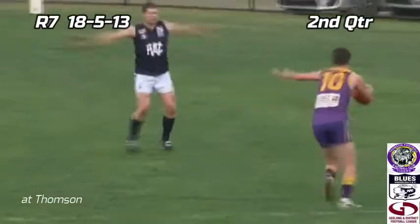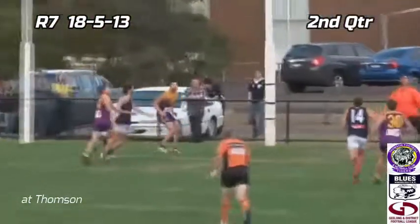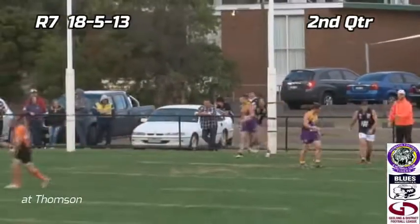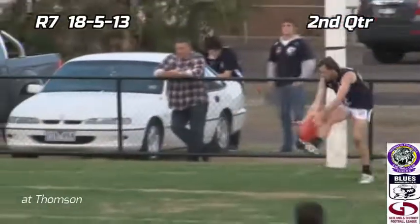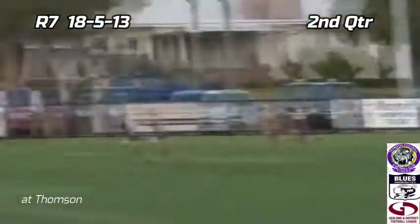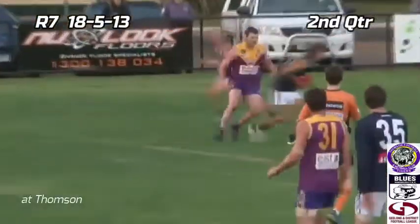Can he move the ball quickly? He's going to move it to kick it quickly. Luke Forbes is there. It's coming back around. Luke Forbes underneath it. Minor score. Jackson should get a clearance to the Diamond Valley League and play for McLeod then. Is that what you're saying? 5-4, 34 Thomson, 7-5, 47.